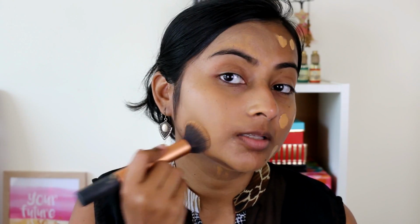I'm really liking the coverage. Maybe it's a tad bit lighter, but let's see if it oxidizes, and maybe after the full face of makeup it will look fine. It's just a tad bit lighter, but it's okay. It's not too light. I'm fine with it. It's a nice natural coverage.